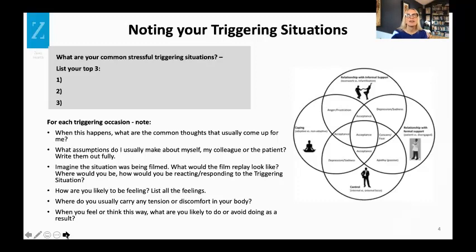And then very often within our thoughts, naturally, we have beliefs that are triggering thoughts. So what assumptions do I usually make about myself in that triggering situation? Or indeed, what assumptions might I make about colleagues? Or if it's in relation to a patient, what assumptions about the patient? And then write them out fully, as much as you can, write them out.